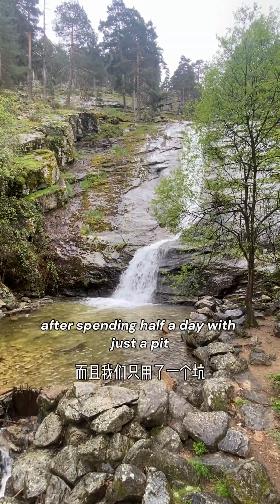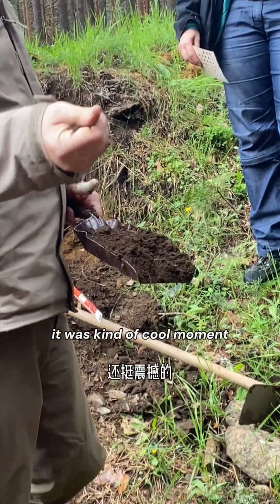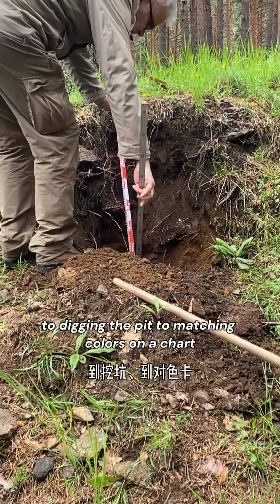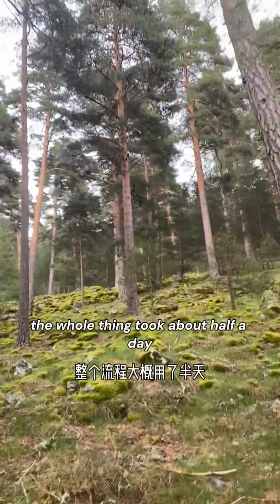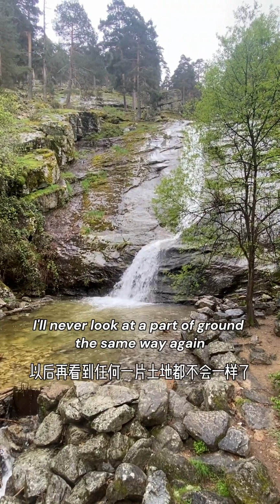Honestly, hearing that after spending half a day with just a pit and a tape measure, it was kind of a cool moment. So from reading the landscape to digging the pit to matching colors on a chart to actually naming the soil, the whole thing took about half a day, but I feel like I'll never look at a patch of ground the same way again.